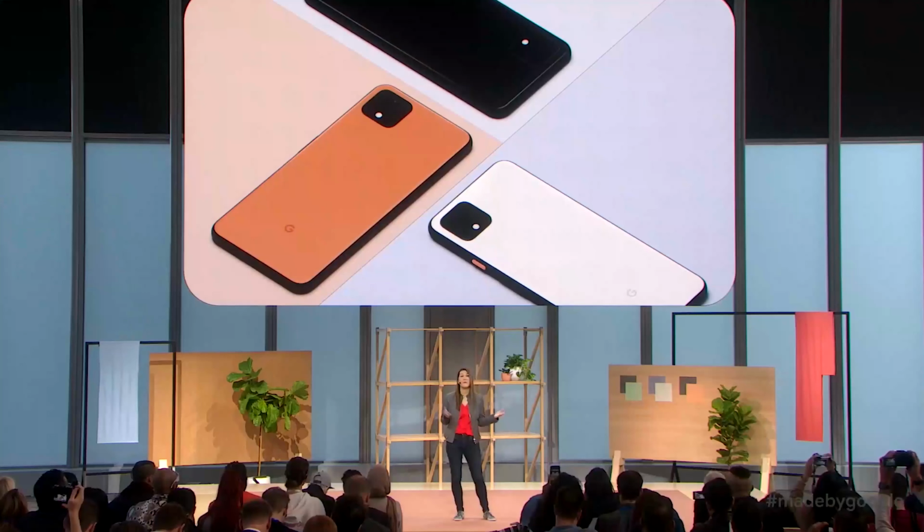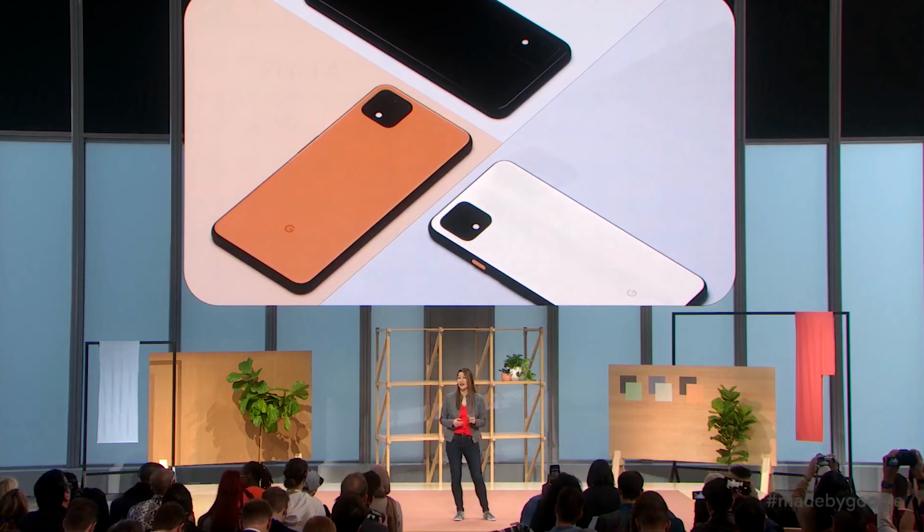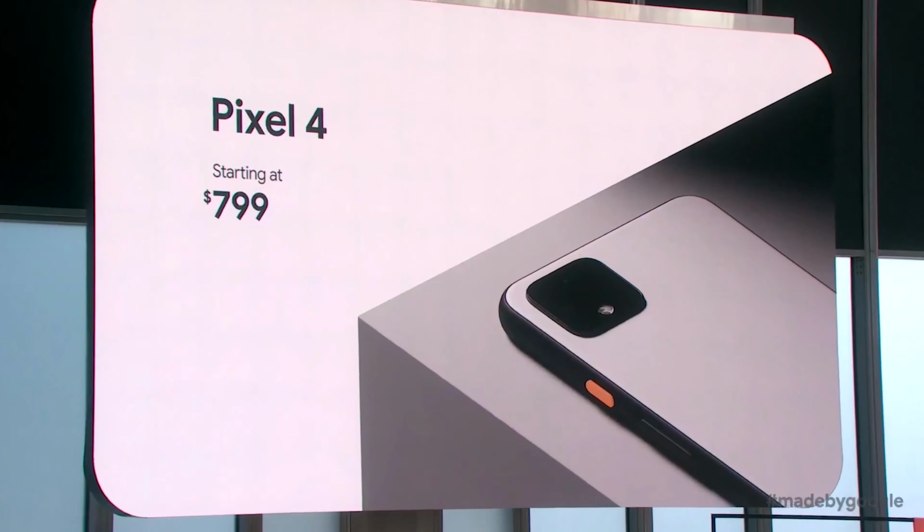The Google Pixel 4 will also come in 3 colors: Just Black, Clearly White, and Oh So Orange. Keep in mind that Oh So Orange is only available in a limited variant. The last thing is the price. We see a starting price of $799 for the Pixel 4, and for the Pixel 4 XL it will be $899.